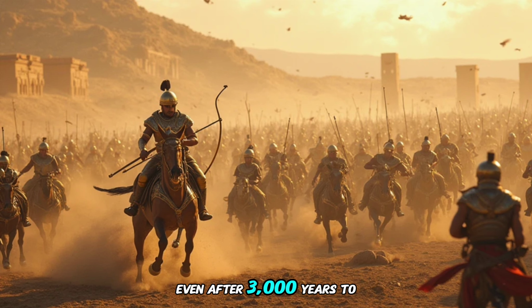To commemorate her memory and divine status, Ramses commissioned a smaller temple at Abu Simbel, dedicated both to Nefertari and to the goddess Hathor, a rare tribute that elevated her to near-divine status alongside the gods.